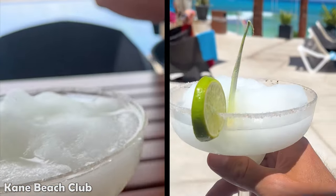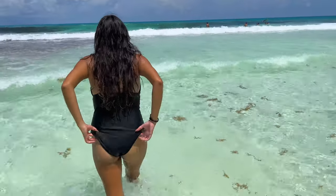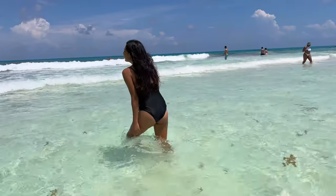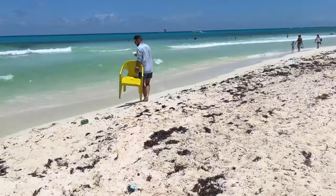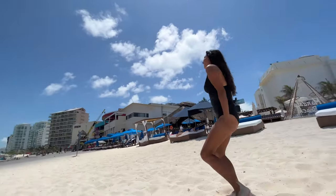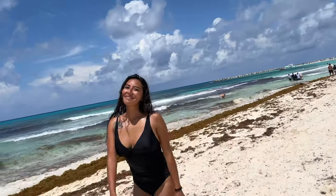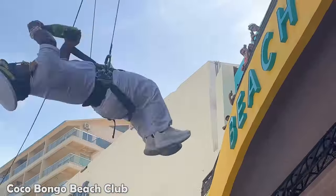So what do you think? It might be better to just pay for that day pass and get some proper cocktails instead. Some things are just too good to live without. Cheers! This place, Cancun, what a surprise! Yep, that alcohol is kicking in. We might just be getting ready for a day party, which happens to be one of the best parties in Cancun.